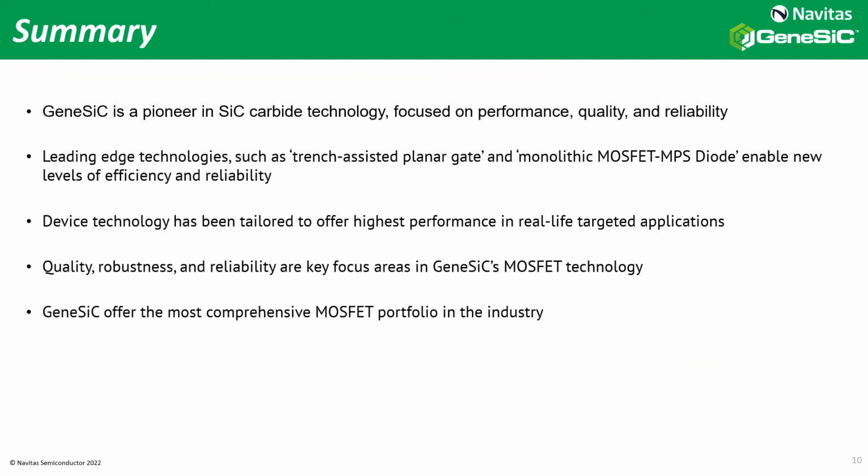Okay, last slide to summarize the presentation. GeneSiC is a pioneer in silicon carbide technology, heavily focused on performance, quality, and reliability. We have these leading edge technologies such as trench-assisted planar gate and the monolithic MOSFET diode, which enable new levels of system efficiency and reliability to our customers. The device technology has been tailored to offer the highest performance in real-life applications. Quality, robustness, reliability, that's the heart of GeneSiC's MOSFET technology. And GeneSiC offers the most comprehensive MOSFET portfolio in the industry.